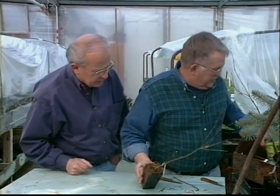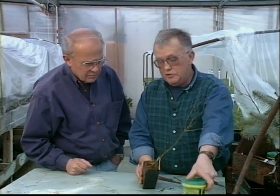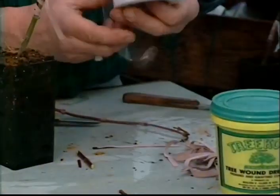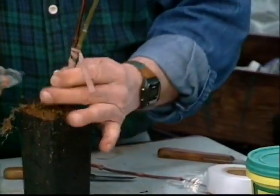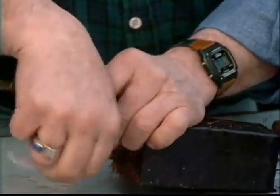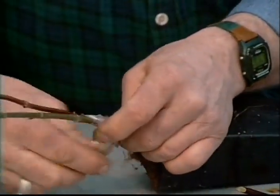Then what happens is that we either use some variety like a tree coat or rubberized material, or at the nursery I use plastic tape, and then just tape over it, just to make a small greenhouse type condition.